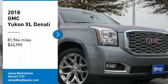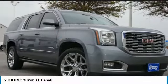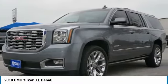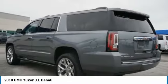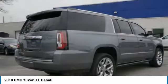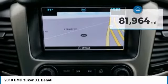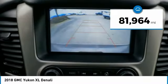Take a ride in the 2018 Yukon XL. GMC Yukon XL is a great choice for families who need a full-size SUV with maximum seating. The looks don't hurt either, and it is priced below $45,000. This vehicle has less than 85,000 miles.